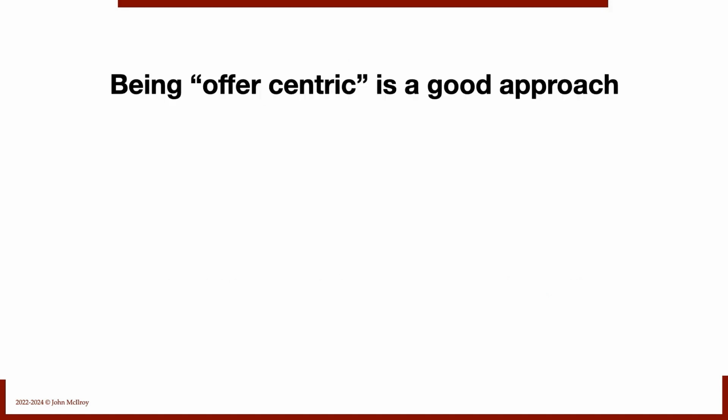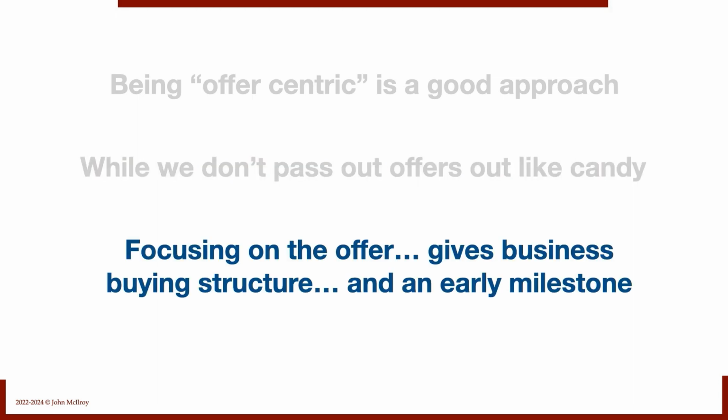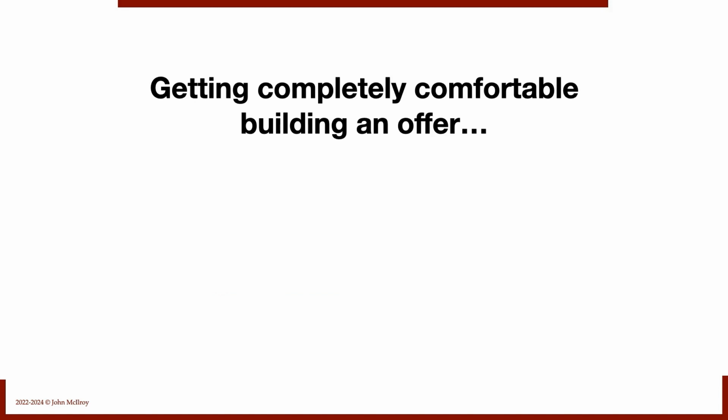I want to sum up and say that being offer-centric, I think, is a really good approach to business buying. While we don't pass out offers like candy, that's not what I am referring to at all. But focusing on an offer gives business buying a real structure and an early milestone. I think especially in the early going, we should be filtering everything in our mind. Is this going to help me put an offer in front of the seller? That's what being offer-centric is all about. So getting completely comfortable building an offer, that's our goal with this presentation.